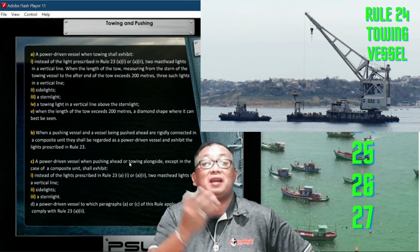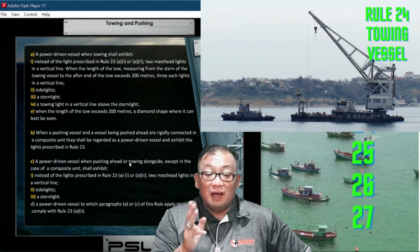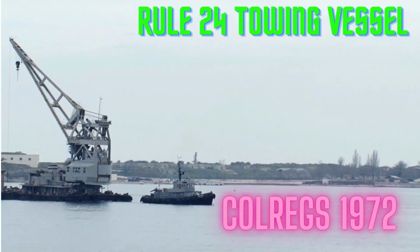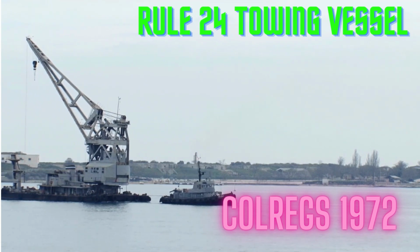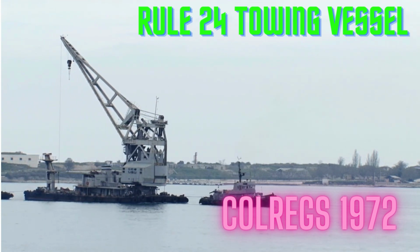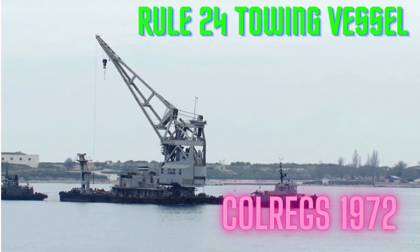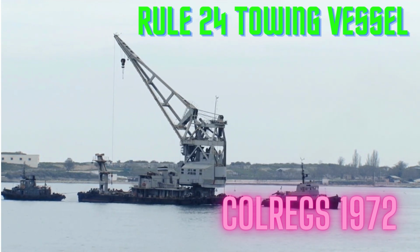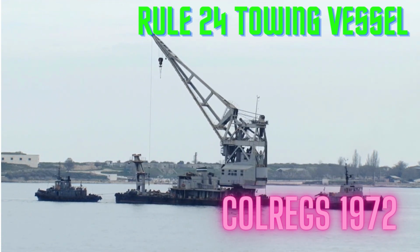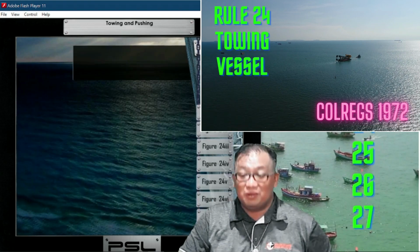With the length of the tow, measuring from the stern of the towing vessel to the after end of the tow, exceeding 200 meters, three lights in a vertical line. That means three masthead lights. Again, what are masthead lights? 225 degrees. Then it must have sidelights, red and green, the stern light, and a towing light in a vertical line above the stern light, meaning a towing light above the stern light. When the length of the tow exceeds 200 meters, a diamond shape where it can best be seen. Let's animate and see in our animation.